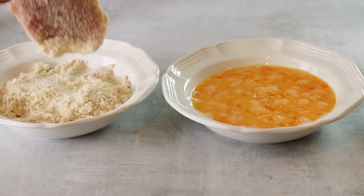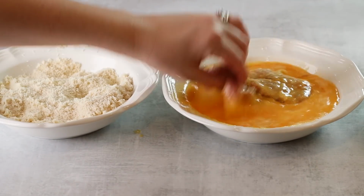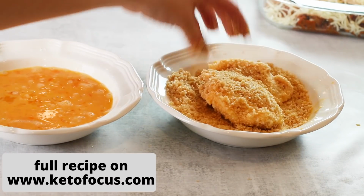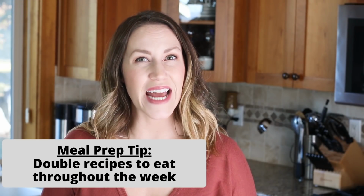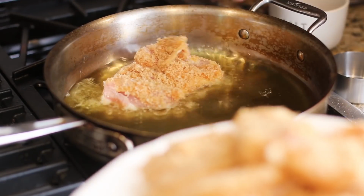Next, I'm gonna start preparing what we're gonna have for dinner tonight, which is my chicken schnitzel recipe. This is a crusted chicken. It's delicious. It's made with ground pork rinds and almond flour. You guys have to check out this recipe because it's one of our favorites. Once again, I'll have it linked down below for you to follow. We're making up a double batch of this chicken schnitzel because we're gonna have it tonight for dinner, but we're also gonna have it the next day in our fajita bowls.